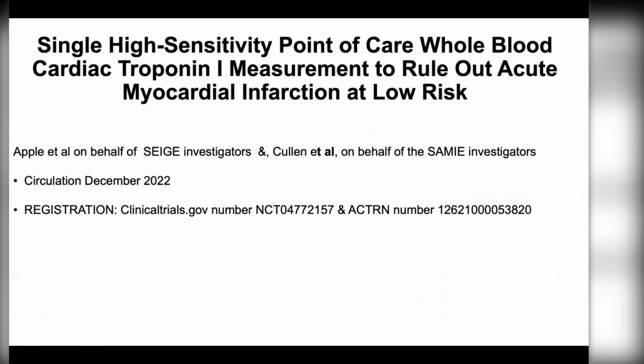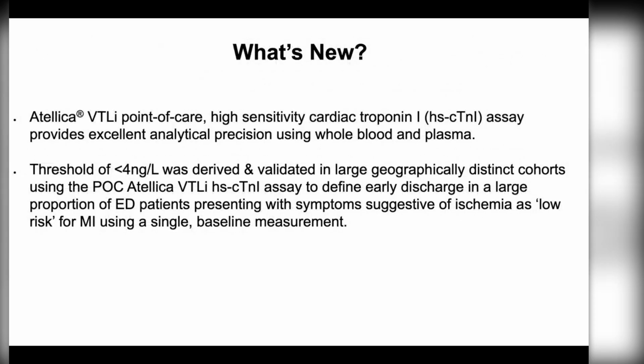So the study we published in Circulation is here. There were two governmental clinicaltrials.gov registrations in our countries, which I show you here. The study we did in the US we designated as SIEGE, and the Australian study was designated as SAMI. And what's new about these? I will call this a novel study.